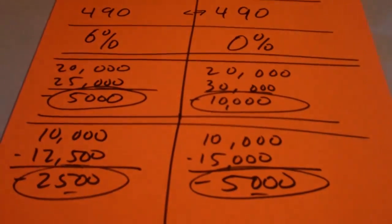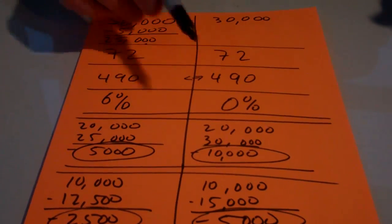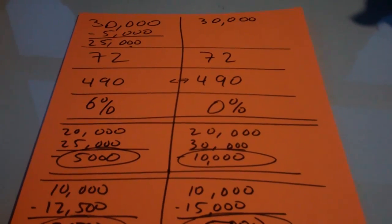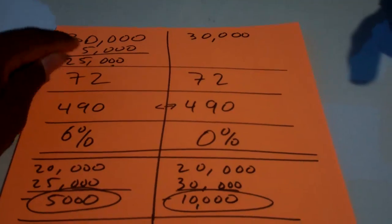Okay. Now, knowing what you know now about these two scenarios, would you consider a 6% finance rate instead of a 0% finance rate? Well, now that you've actually explained to me the differences, I'd definitely consider going with 6% with having a $5,000 rebate.